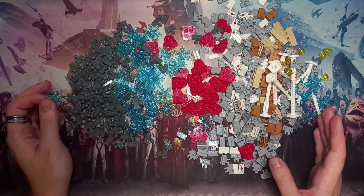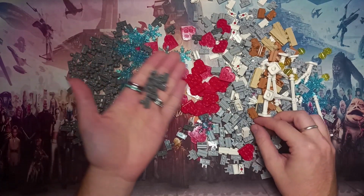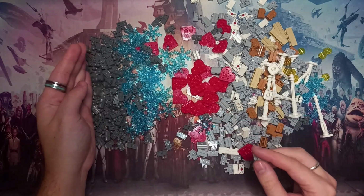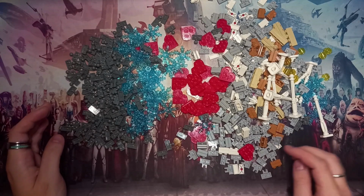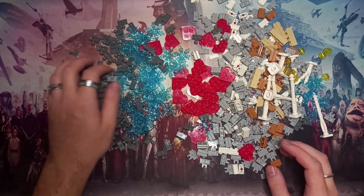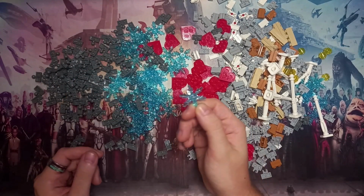I didn't need a lot of the bricks, and the ones that I did need were mainly these ball joints, because I've completely run out for my mechs. I don't know which sets I've stolen these from, but I've run out for my mechs, and I think I've got enough to keep me going for quite a few mechs now, so hopefully I don't run out of them anytime soon. And I will be counting these up tonight before I go to bed.